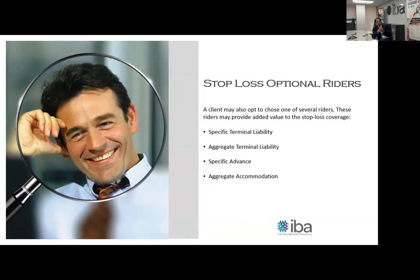All right. The next rider, which is sold on every piece of stop loss business that we write as a TPA, and I would imagine most others as well, is specific advance. And specific advance is pretty simple. When a member breaches their specific deductible, like I had said before, $50,000, at that point, the stop loss carrier steps in and the employer is not responsible for any claims above that deductible amount. And that is an important piece of any stop loss contract.